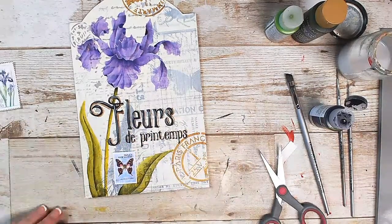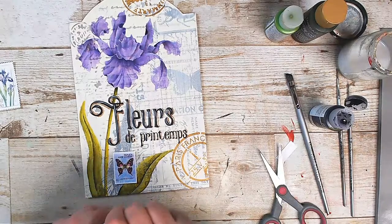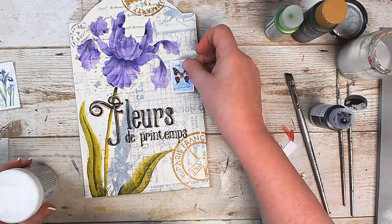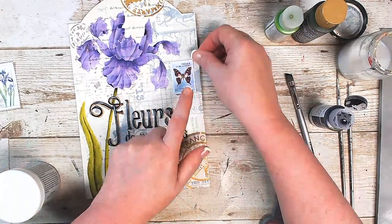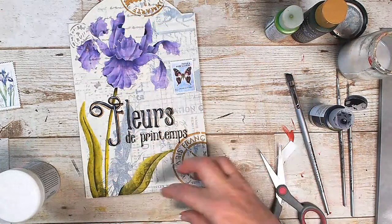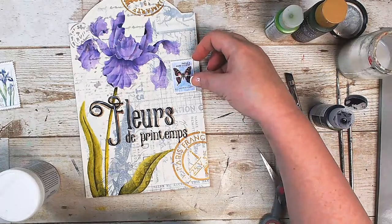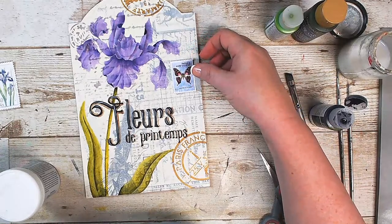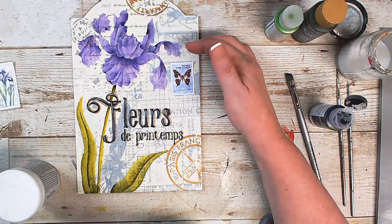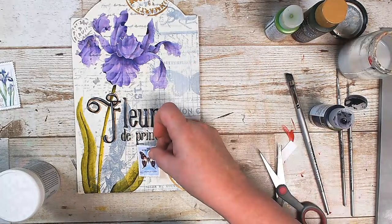Or running it off the piece if you want to. You can place this wherever you like. Kind of like that. I like that look. Sort of brings the eye down here. Not bad. She is very into the rule of threes. I like balance. Yeah, balance is very important.